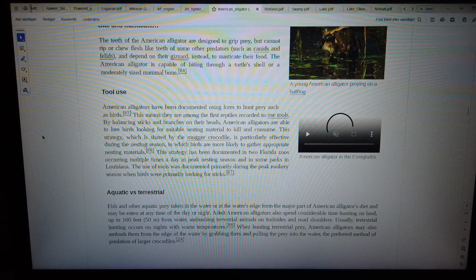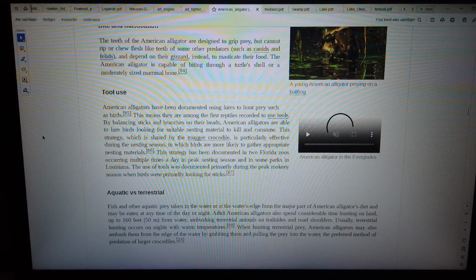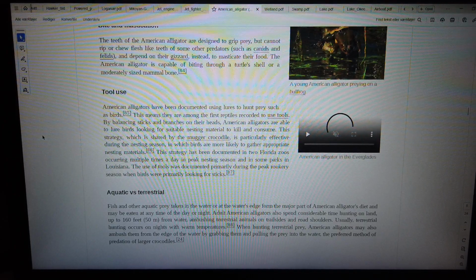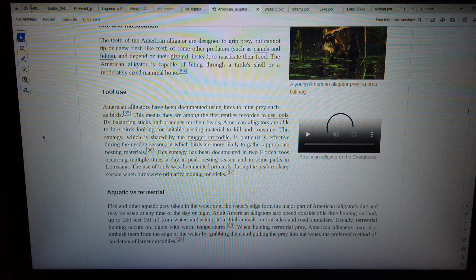This strategy has been documented in two Florida zoos, occurring multiple times a day in peak nesting season, and in some parks in Louisiana. The use of tools was documented primarily during the peak rookery season, when birds were primarily looking for sticks.